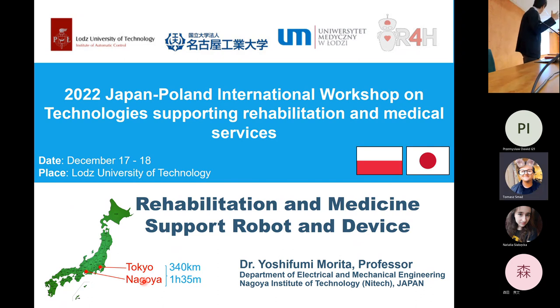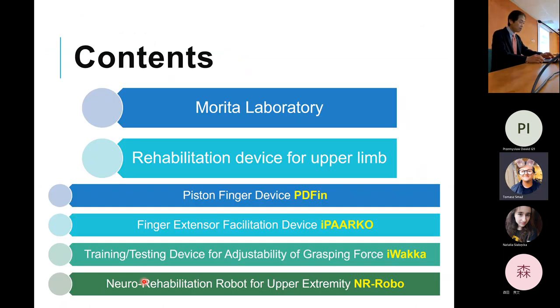Okay, today I'd like to talk about rehabilitation and medicine support robots and devices. And I will take a seat and talk. The contents of my presentation are shown here. First of all, I introduce my laboratory, and next I will introduce our rehabilitation devices for the upper limb, including three devices and one robot.